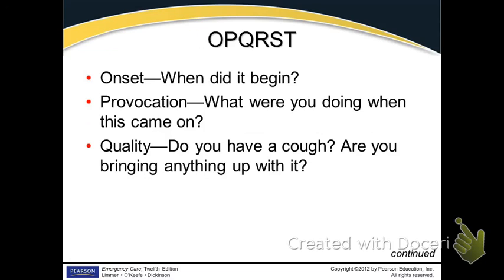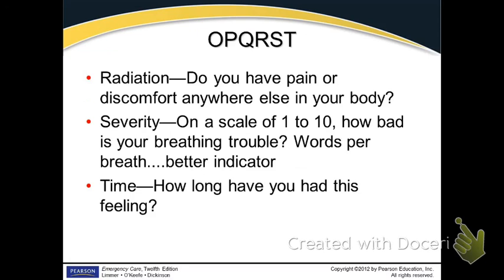Do you have a cough? Have you been coughing anything up? Is it discolored? If you're having a productive cough, or you're coughing something up, is that discolored? All right? So we all use these things, and there's a list of questions that I'm going to try my best to get out to you guys in these assessment questions, to help guide you in the type of questions to ask.